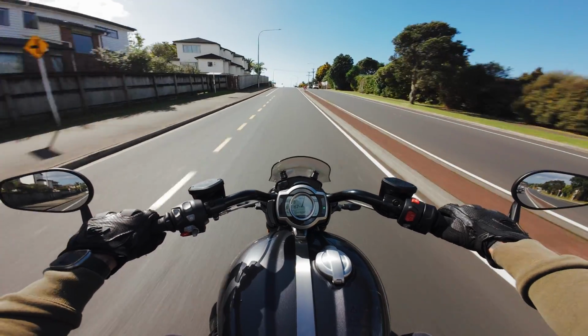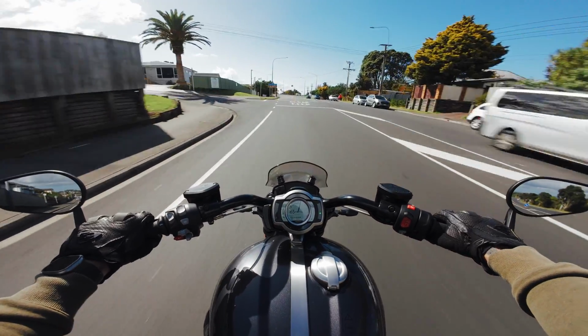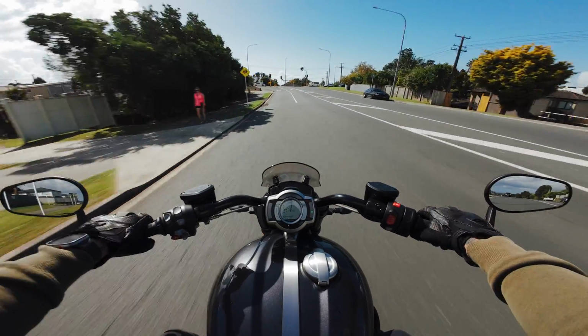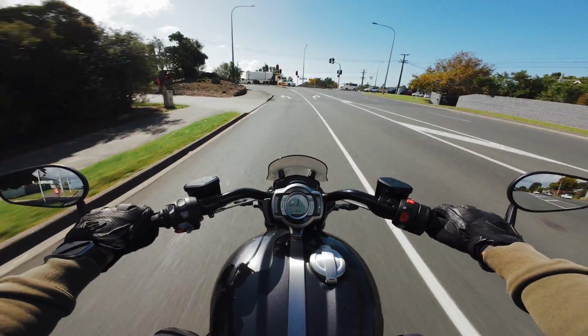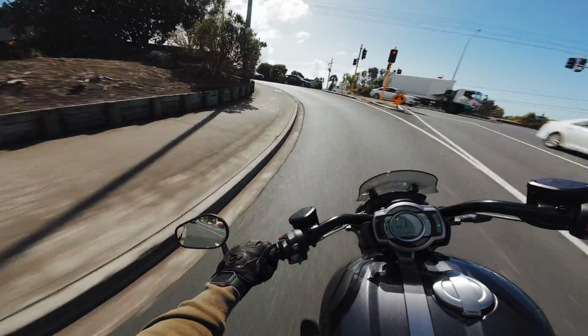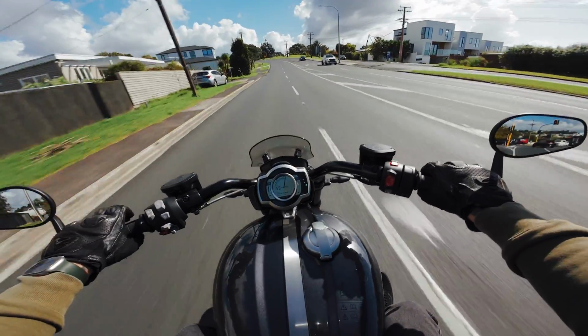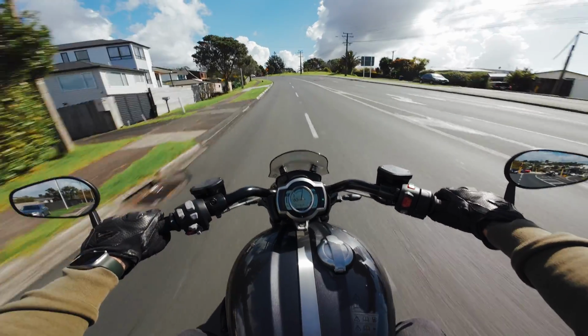I think just because it's not something that I would buy, like the style of bike. I can see why it's really impressive in engineering terms and just what Triumph have done with it, but it's not the style of bike that I could ever see myself on. Mind you, I did say that about Harleys, but I never thought I'd be riding Harleys.